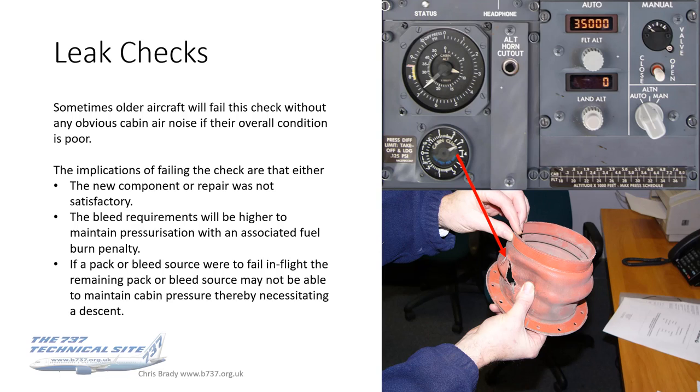The other implication of an aircraft failing a leak check is that the bleed requirements will be higher to maintain pressurization, and that has an associated fuel burn penalty, because the engines have got to work harder to give the necessary bleed to keep the cabin pressurized, or indeed to pressurize it at all. So there's actually a commercial implication with an aircraft failing a leak check.